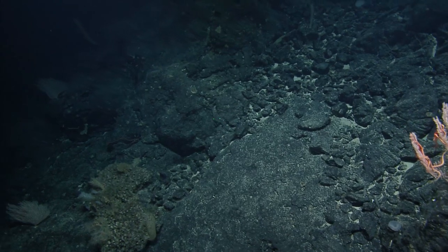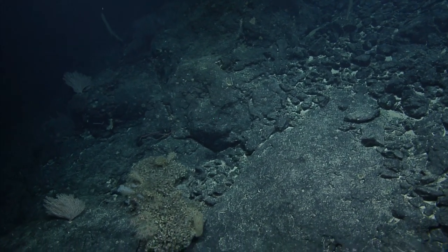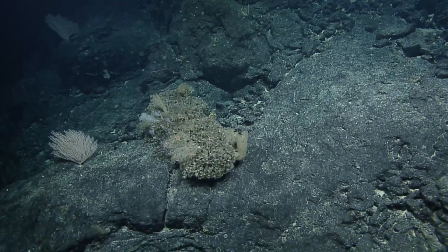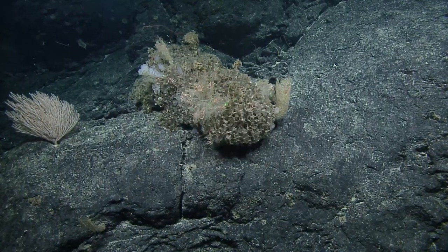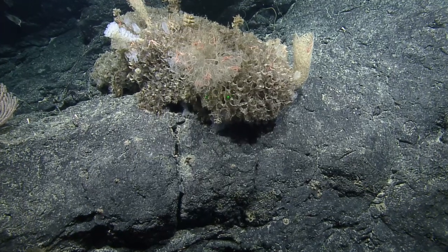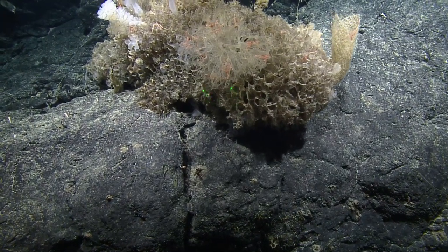Like a dead sponge? Very large dead sponge? Mm-hmm. Extra large. Yeah, that's really big. It's interesting to see something like that and then living stuff right next to it, or growing on it. I was about to ask, are those sponges growing on top of it? I'm not sure if it's growing on top of it or just living parts of it still.